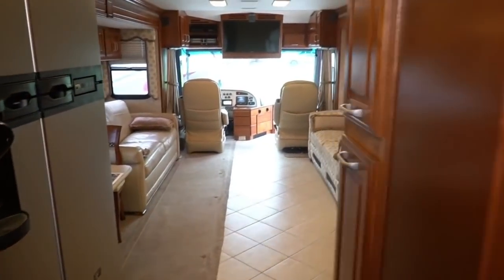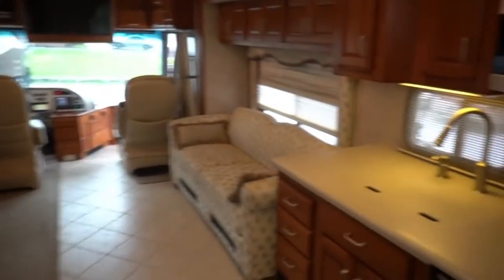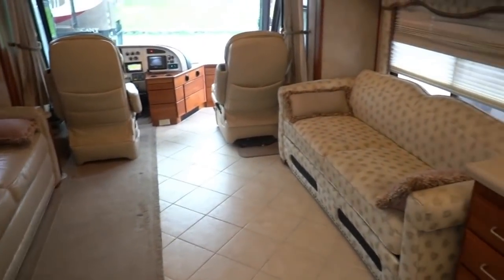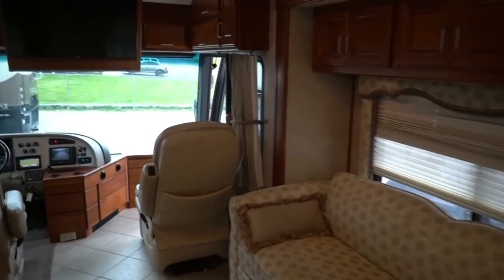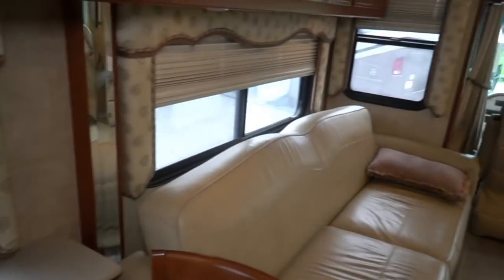But guys, nice RV. This is pretty much just how it came in. We haven't even cleaned it yet. The carpet's original. It looks great. The upholstery, the leather sofa. You know, here is the original window sticker. And I've shrunk it down, of course.